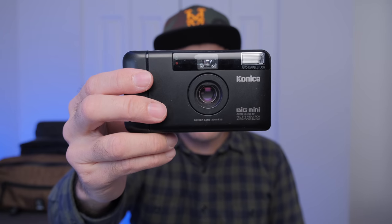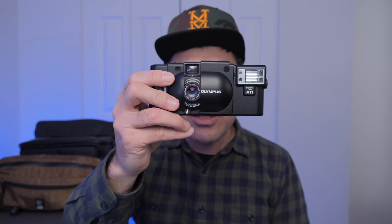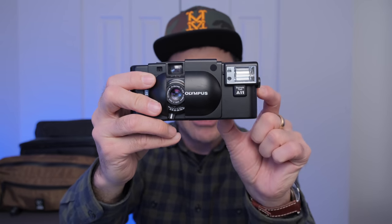This is the Konica Big Mini, and this was reasonably cheap, about $200 Canadian, like 20 years ago, and cameras like this you just carry around everywhere. This was an expensive one, the Nikon 35Ti, and even going way back to the 1970s and 80s, you had the Olympus XA with this really cool detachable flash unit here, something that maybe Ricoh should consider for the GRiii because it has no built-in flash.